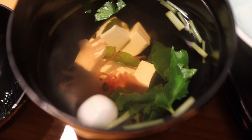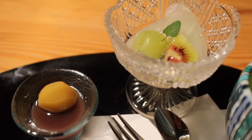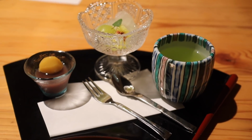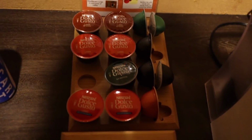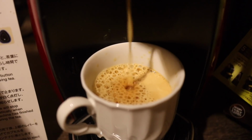So this is miso soup, which they have made for me without any dashi, so without any fish stock. So the girl who showed us around the room said that this one is like an Americano. So this is the coffee I'm going to try this morning.